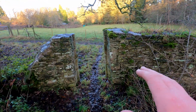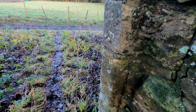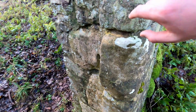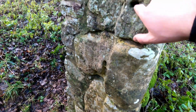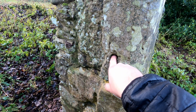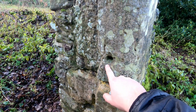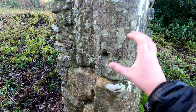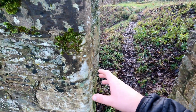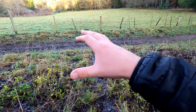There's a doorway here to go through. Looks as if there's been a lock possibly in there, which is odd because it's on the outside. Strange. Maybe they had more out here.